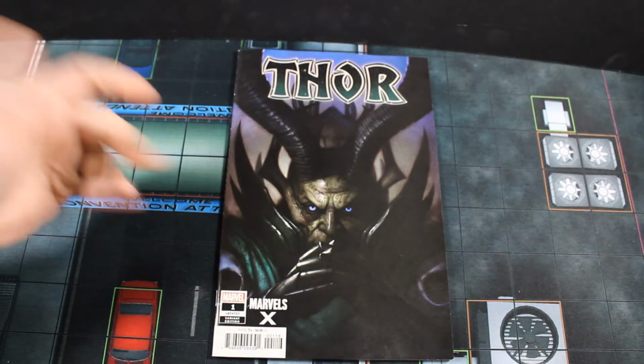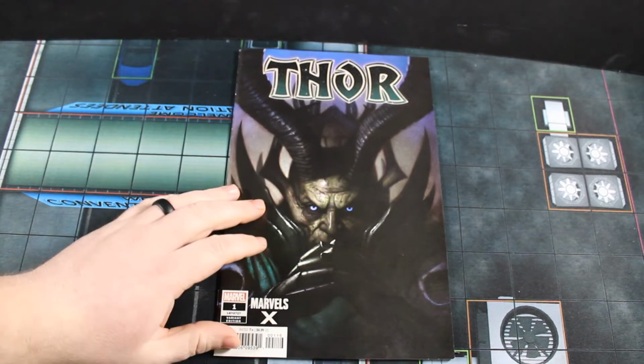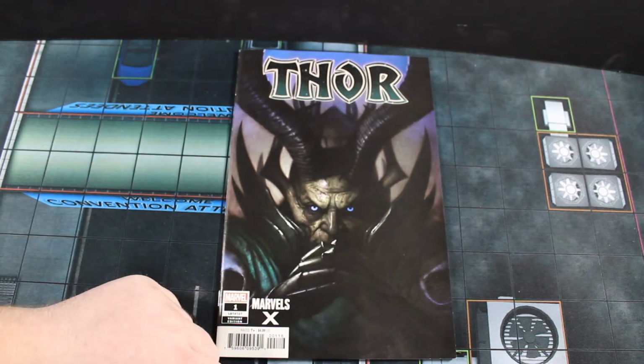I thought the art was good, the writing was good. Definitely looking forward to it. If you can pick this book up, go ahead and pick it up.